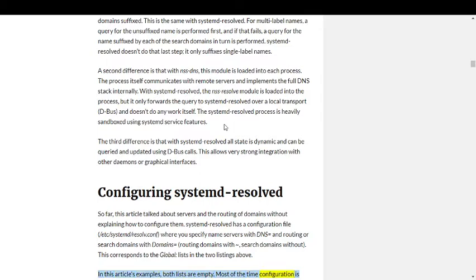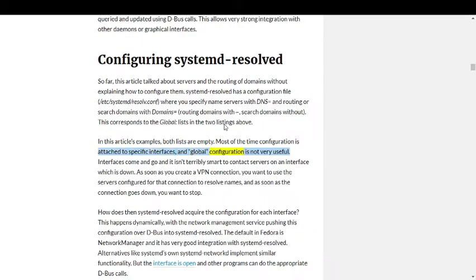Most of the time configuration is attached to specific interfaces, and global configuration is not very useful. Interfaces come and go, and it isn't terribly smart to contact servers on an interface which is down. As soon as you create a VPN connection, you want to use the servers configured for that connection to resolve names, and as soon as the connection goes down, you want to stop. How then does systemd-resolved acquire the configuration for each interface? This happens dynamically, with the network management service pushing this configuration over dbus into systemd-resolved. The default in Fedora is NetworkManager, and it has very good integration with systemd-resolved.